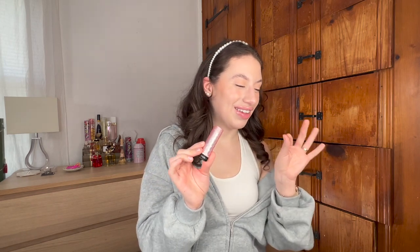The first item we're going to start off with is a makeup item. This is the cult classic. If you have been in the makeup game for a long time, then you might recognize this. This is the Revlon lip butter. This one's the shade Sugar Frosting. I'm so sad about this one because it is so beautiful.